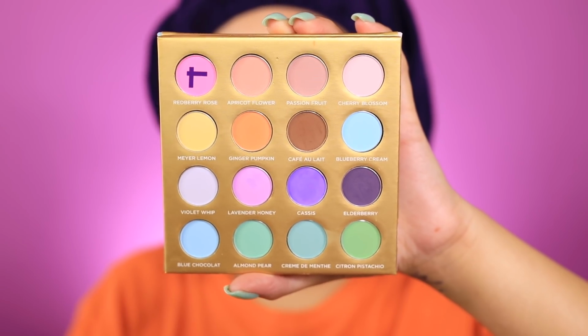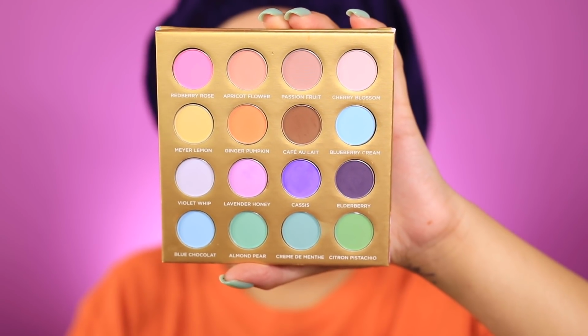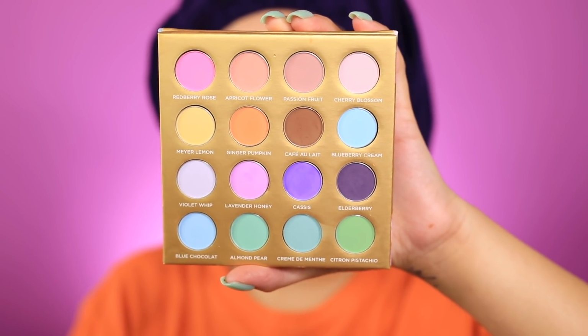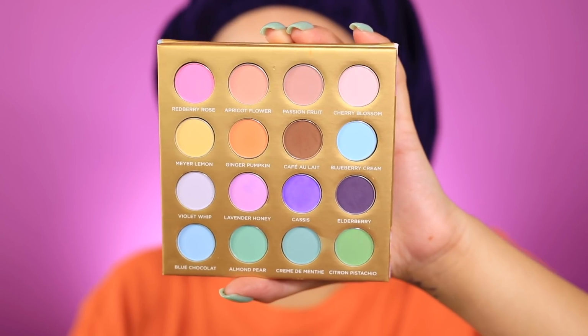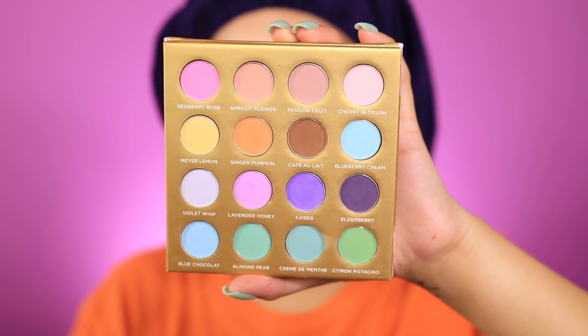So I'm going to grab that deeper pink, the Red Berry Rose, even though I don't know if the camera is showing how pink it really is in person, but it's similar to a hot pink, but not as bold. But it's a pretty deep pink. And that is what I'm going to be putting on my crease because we're doing a cut crease.